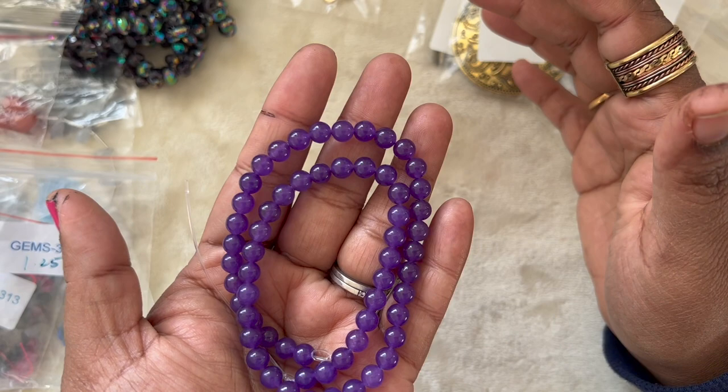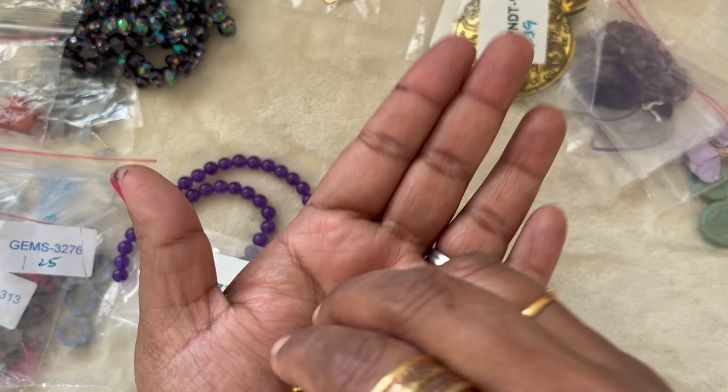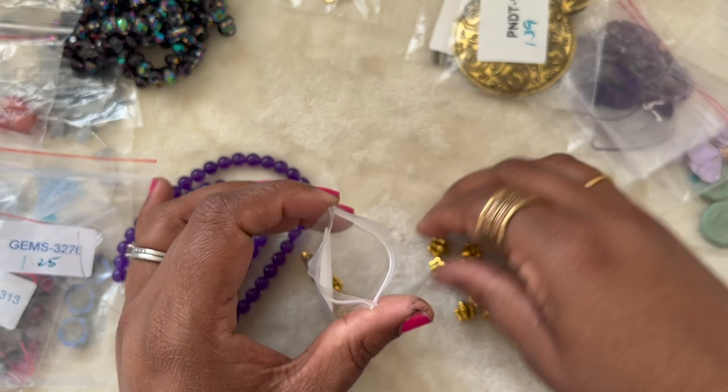And then these bumblebee beads are very pretty. I got it for $1.29. You can see how cute these bumblebees are. Very pretty. I love these. So I bought that.